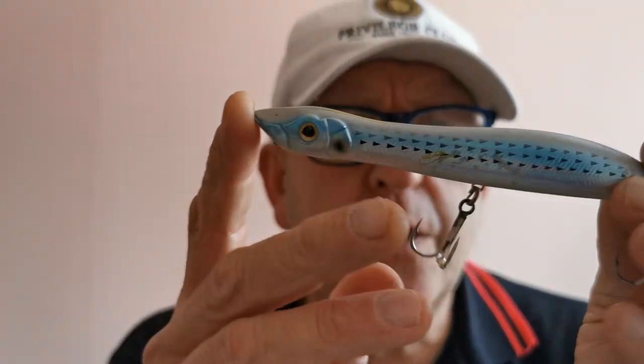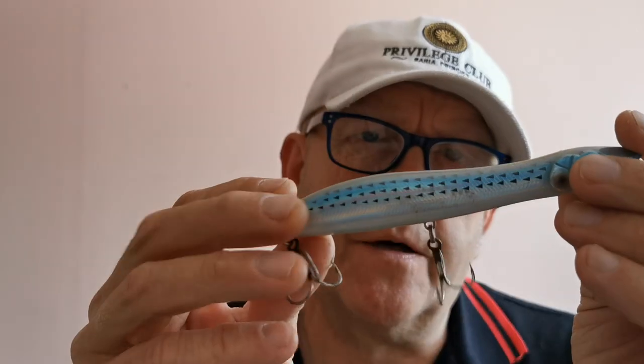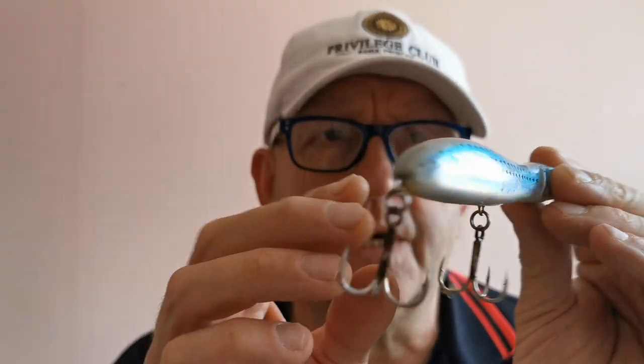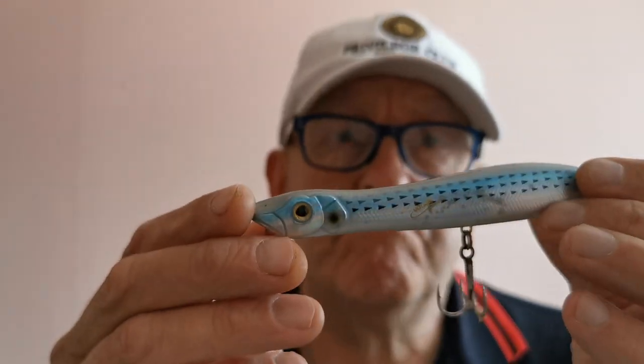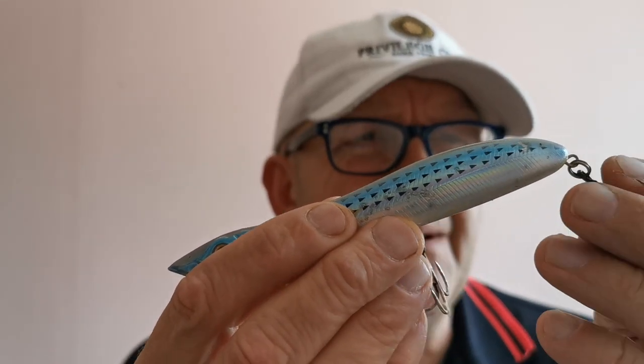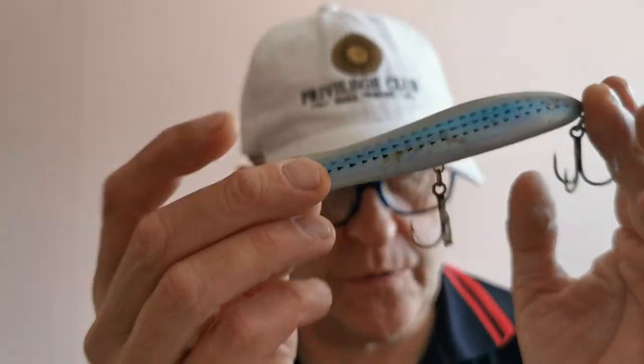Right, next one on the surface now. This is the Pachenko 2. I think it's the black mullet version. Oh, look at it, it's an absolute beauty. Casts well, great action in the water. I'll walk the dog, absolutely brilliant. Looks like we're getting a bit rusty. Never mind, that's the Pachenko 2.